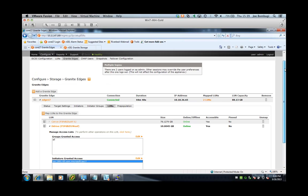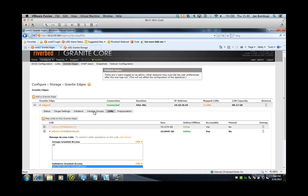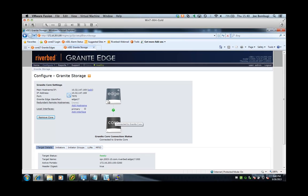Once that's all mapped together and you've mapped it out to the Granite Edges, you basically see that there's a connection between the Granite Edge appliance and the Granite Core appliance. If you had high availability, you would see all of that on your screen as well. So at this point, the Granite Edge is presenting those two LUNs at the branch.